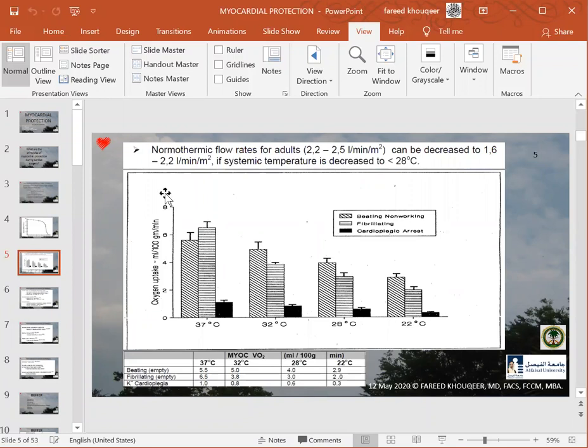The view here is also illustrating that patients on bypass are maintained on normal flow, which is 2.2 to 2.5 liters per minute. As you cool down the patient, you can lower that flow to 1.6 or 1.8 liters. So that's an advantage you can take as a surgeon to lower the flow, so you can see better occasionally during the time of surgery.